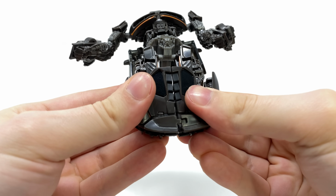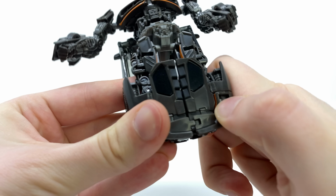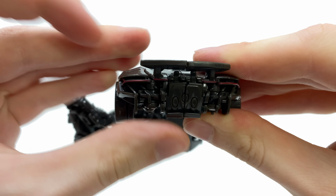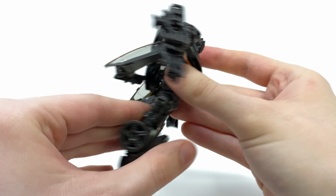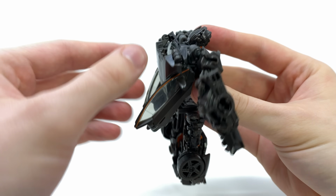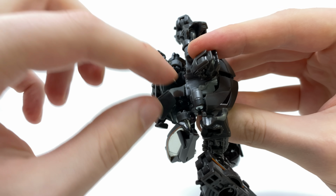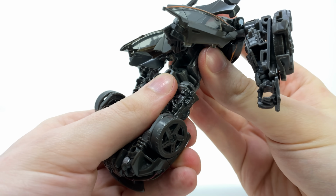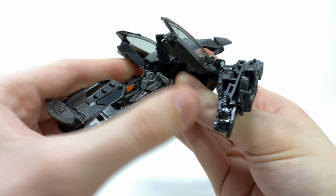We can then combine the two halves, so just snap that section there into place, make sure that the exhausts are aligned up appropriately, and now comes the challenging part of the transformation. So for this, what you're going to want to do is angle this section down, fold out these latches, and then compress this here to the backpack, as we're going to rotate the waist all the way around so the front is now facing the back.